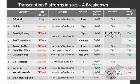The payment is via PayPal. It is worldwide, and no, I have not passed. The next one is Way with Words. This is a UK company, and it is an excellent company. The test difficulty is very difficult.